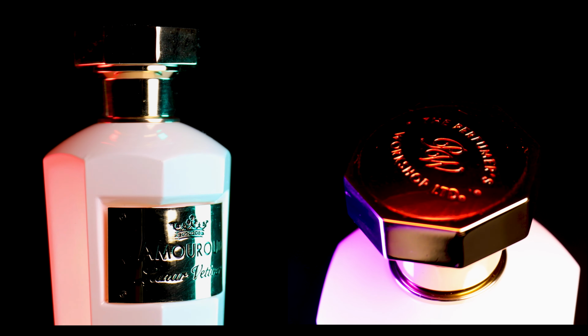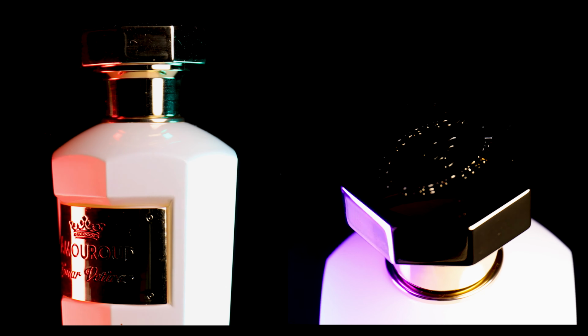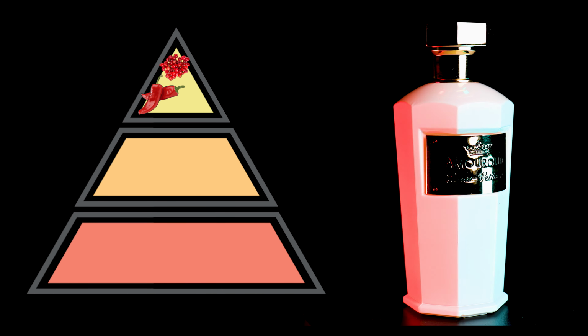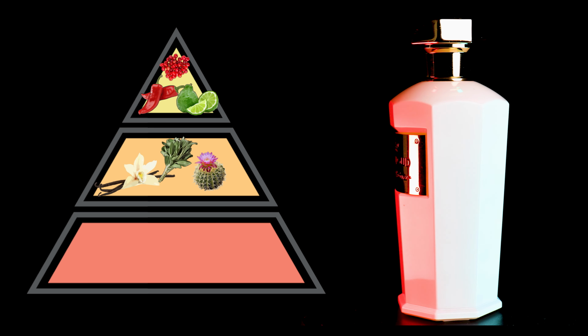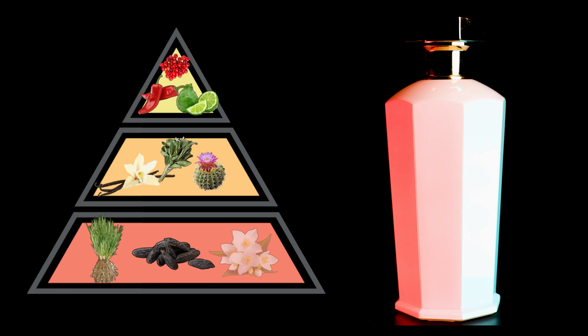This would be great as a going out fragrance. There's more depth to it, I feel. Yeah. It does have the freshness to it, but there's definitely a little bit more depth in there. Yeah. Almost as a nighttime fragrance. Opening notes, you're looking at pink pepper, pimiento, and bergamot. In the heart, vanilla, sage, cactus flower. Then in the base, you're looking at a Javanese vetiver, tonka bean, tobacco blossoms.